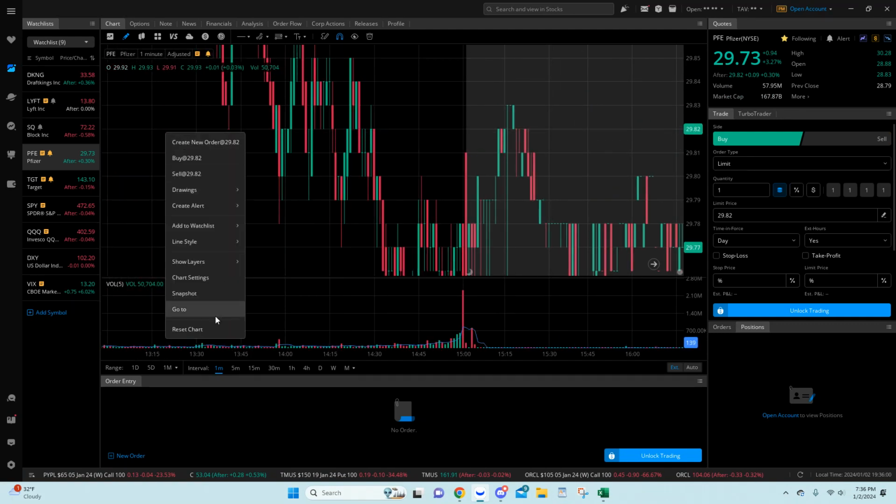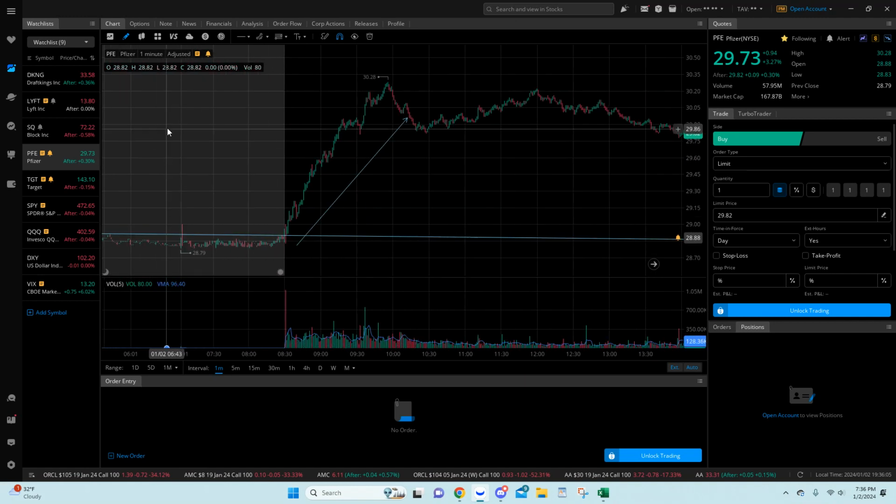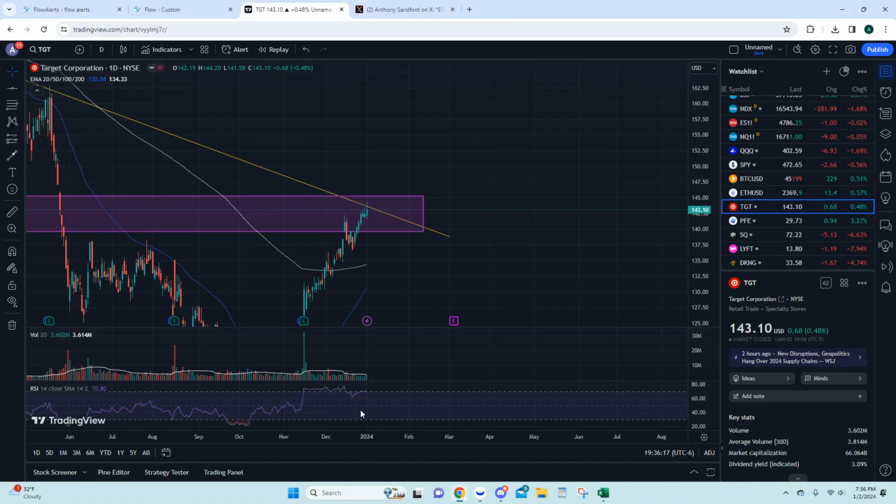So let me adjust the chart here. So we, again, and both of these were momentum entries. Pfizer was a little harder to get in. Again, another one I didn't get filled on because I missed that one candle because I was sending a message to somebody. But let's start with the flow here.